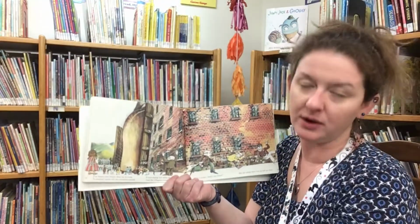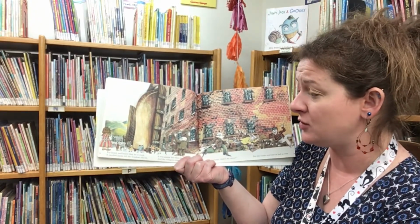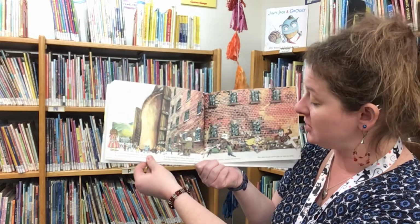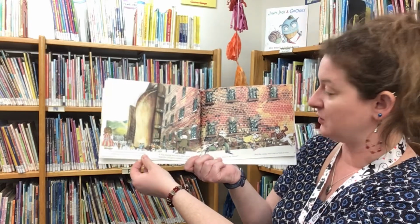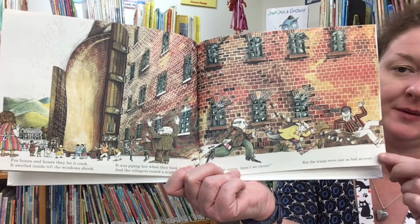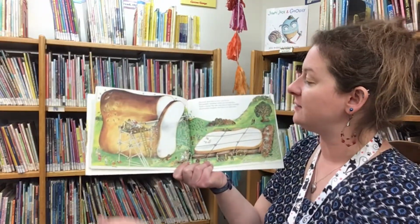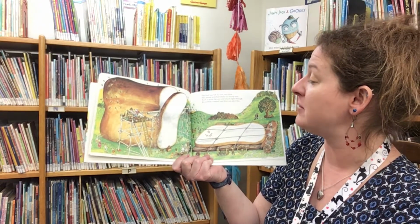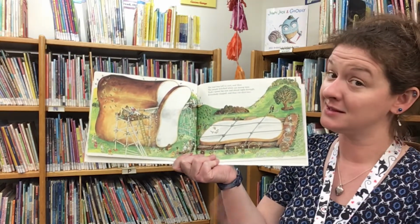For hours and hours they let it cook. It swelled inside till the windows shook. It was piping hot when they took it out, and the villagers raised a mighty shout. "Isn't it crusty? Aren't we clever?" But the wasps were just as bad as ever. The loaf was left to cool, and then the people watched while 6 strong men took a great big saw and sliced it right through. Everybody clapped, and they cut slice 2.